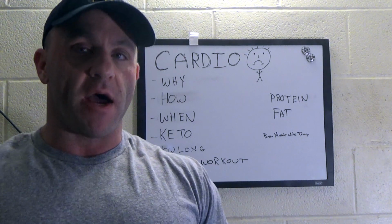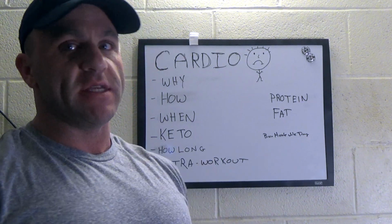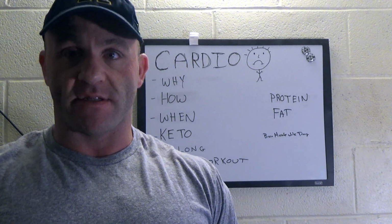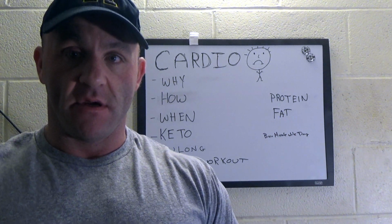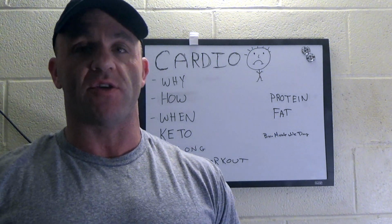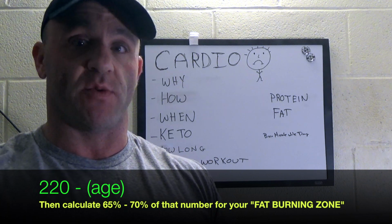So you want to do something moderate, nothing too intense to where it's forced to burn muscle mass away. Usually this is where walking on an incline or something moderately paced comes into play. The way I decide what intensity is best for fat burning is usually I figure up a person's heart rate range depending on their age. That has not failed me yet, so that's what I stick by.